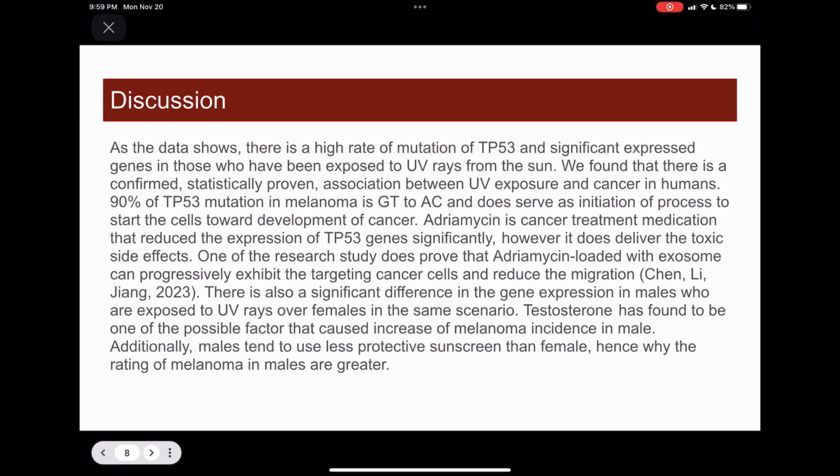As the data shows, there is a high rate of mutations of TP53 and significantly expressed genes in those who have been exposed to UV rays from the sun. We found a confirmed, statistically proven association between UV exposure and cancer in humans. 90% of TP53 mutations in melanoma were GT to AC and serve as the initiation of the process that starts the cells toward the development of cancer.